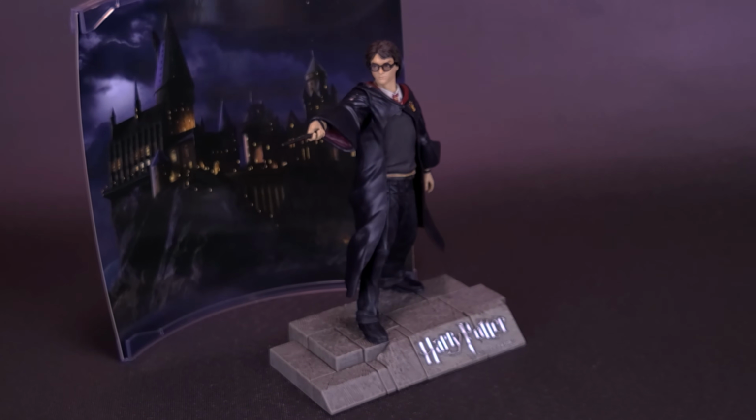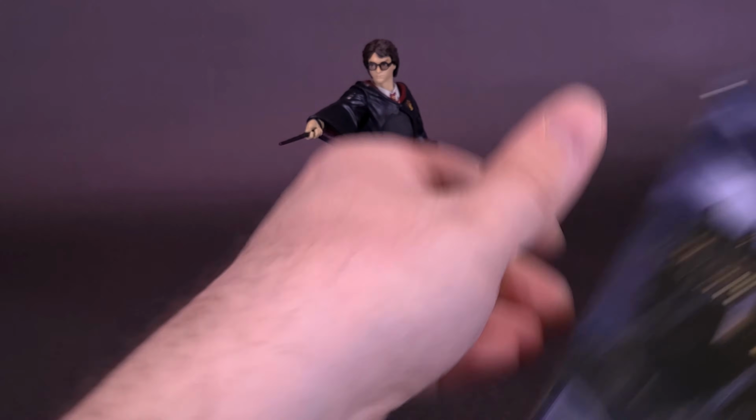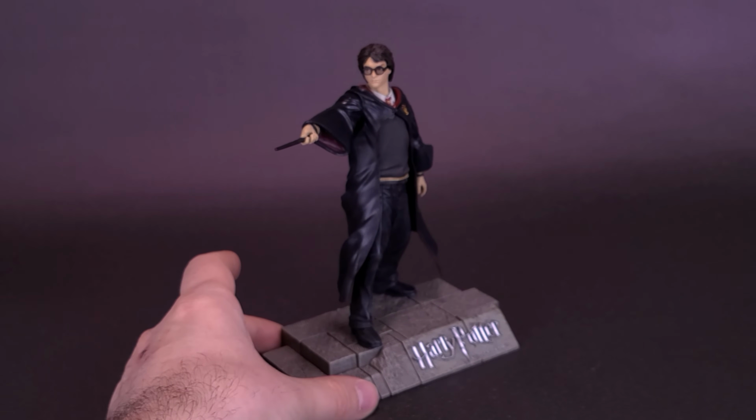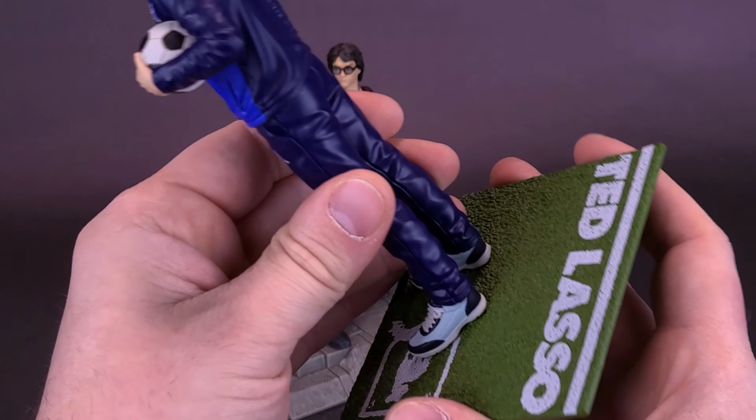One thing that I still remained very curious about, and maybe curiosity killed the cat. I'm going to just move this out of the way. What is he talking about? Curiosity killing a cat. I'm going to move that out of the way. When I did have a look at these statues, again, they're not so much figures as they are statues. I'm going to just bring in Ted Lasso because he was the first one that we had a look at.